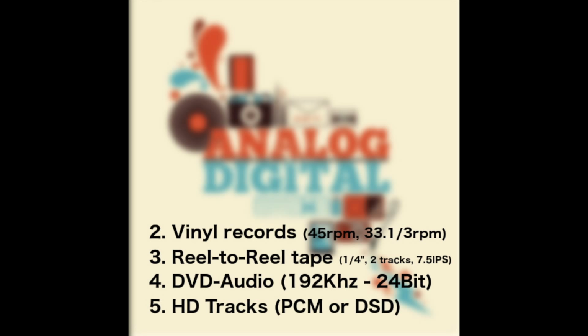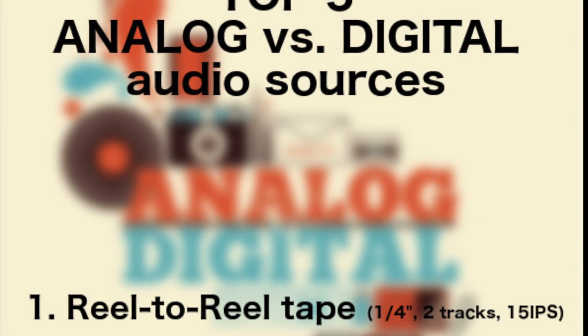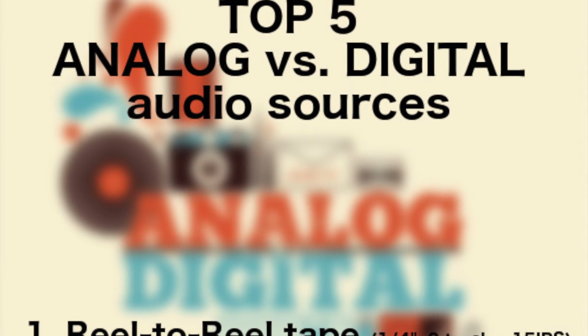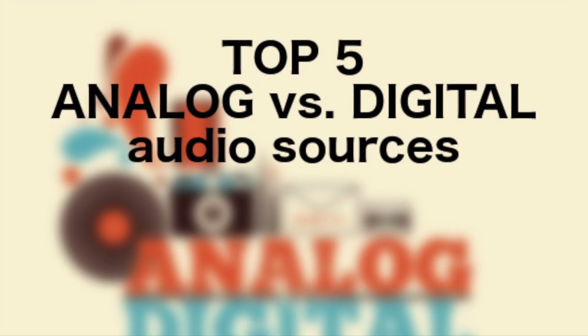And at the top of our list is obviously, you guessed it, reel-to-reel tapes, 1/4 inch, 2 tracks, 15 inches per second, or 38 centimeters per second in European terms. Well, that's our overall top 5. You might agree with this list, and tell us what you think about this in the comments below.